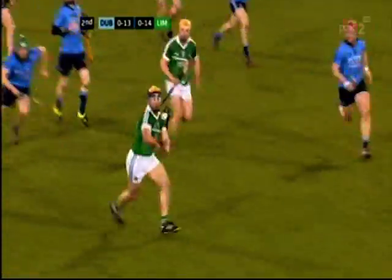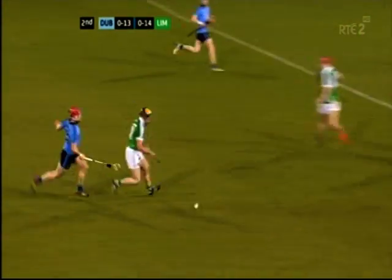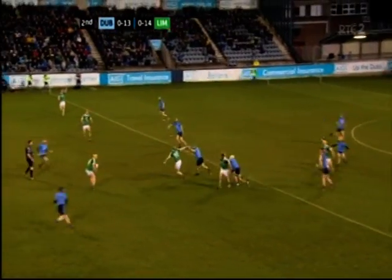Paul Brown out towards James Ryan. And you can hear from the boos the Dublin faithful not too happy. He's still on the pitch. Finally gets the ball out to Shane Dowling.